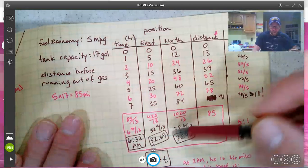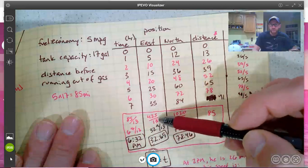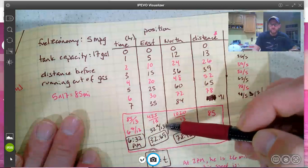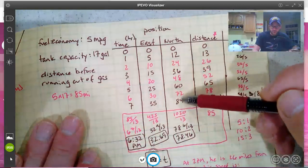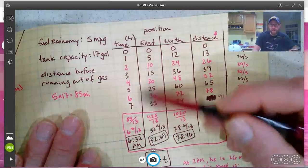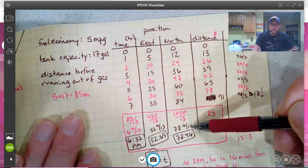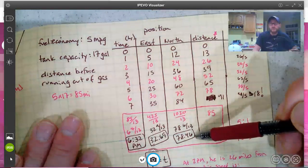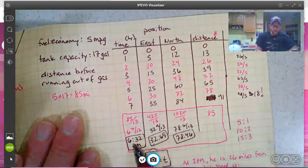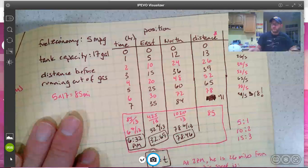So we knew that at this time, 85/13, we just take that time, multiply by 5 to get the total number of miles east, and that was 425/13, which we turned into 32 9/13, which as a decimal is 32.69 miles east. To find out how far north he was of where he started, we just take the time, 85/13, and like all these other numbers, multiply by 12. So that was 1020/13, which is a mixed number, 78 6/13. And we turn that into a decimal, and it's 78.46 miles north. So if he wants to tell somebody where he is at 6:32, where he's floating around out of gas, he is 32.69 miles east, 78.46 miles north. I think that settles all that.